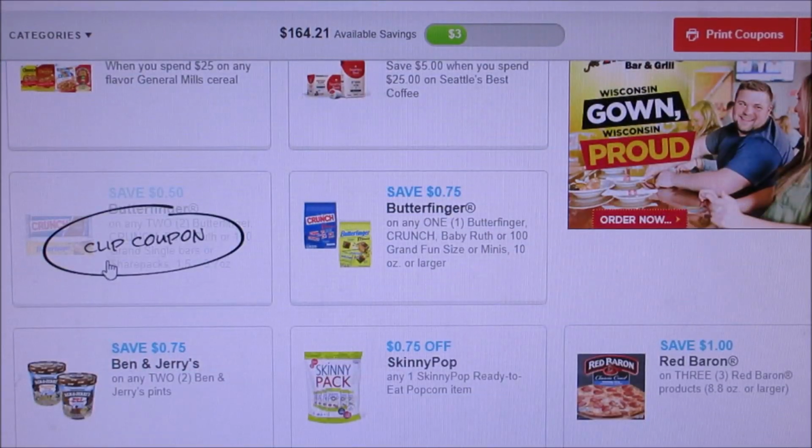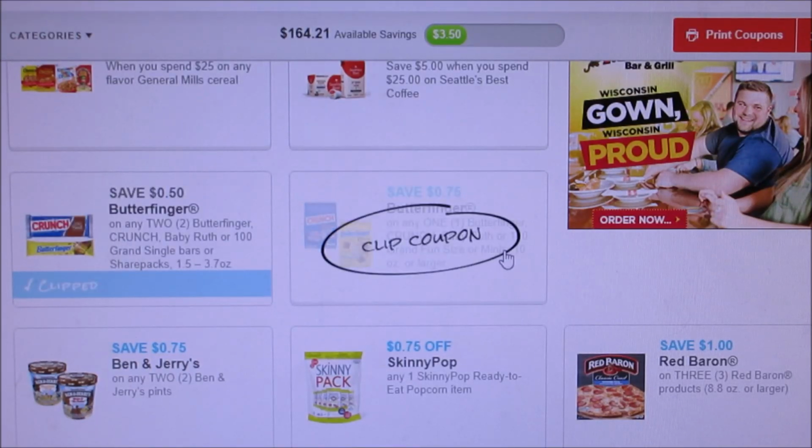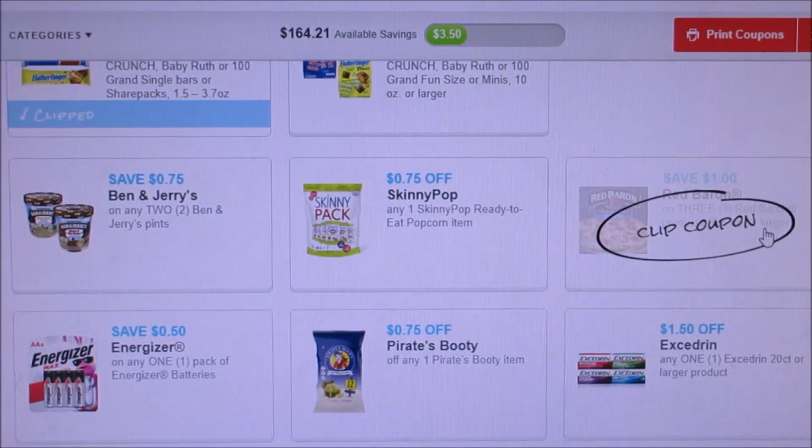It looks like they just added the Butterfinger 50 cents off of 2. My one inserts, I didn't get this, and then here we have a 75-cent off one. So these are brand new from this morning. So I have a feeling these will probably reset tomorrow, so I'll definitely print that off. We got Red Baron, and that one looks like it's a brand new one.